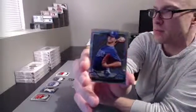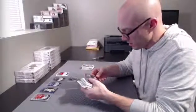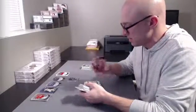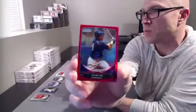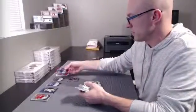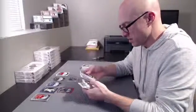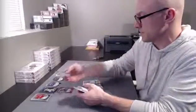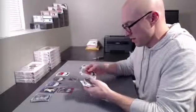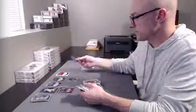Taylor Guerrero for the Rays. Pink is Julian Yan, 35. For the Rockies. Nice. Rockies is M. Trout, 27. Nice and short. Curtis Granderson refractor for the Yankees. The Ernie Banks Blue Sapphire for the Cubs.